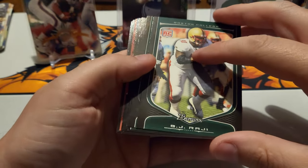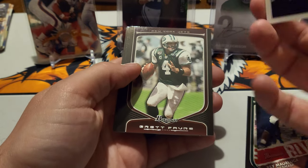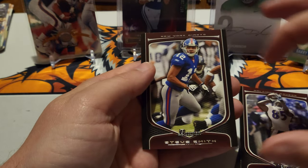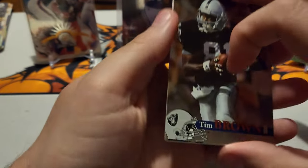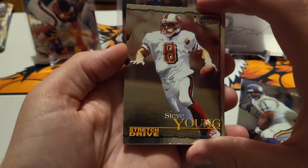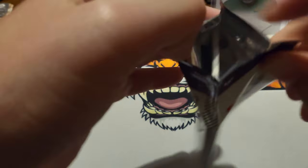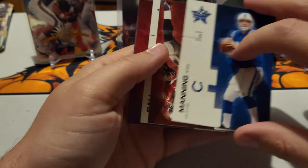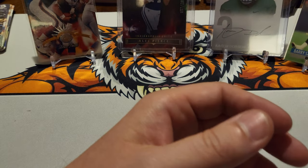I'm going to have to finish this up pretty quickly here. Raji, Ramsey, Barden, Darius Passmore, Terrell Sutton, Maluga there, Kevin Walter, Brett Favre, Fred Taylor, Derek Mason, Steve Smith. Really cool. I like it. This is Pro-Line Memorabilia. I'm going to put all her links in my info. Tim Brown, Warren Moon. Ooh, these are stuck together a little bit. Stretch Drive, Marshall Faulk, Daryl Gardner. Oh, I was thinking I was going to get a memorabilia card in one of those. Peyton Manning, Mike Williams, Reggie Ball, Edgerrin James, Jeremy Shockey. Nothing on that pack.